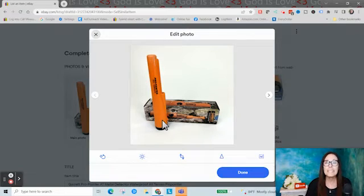But even still, with everything that I do, I still edit my pictures when I upload them into eBay. I just find that it enhances it a bit and helps to make it more appealing to more potential buyers, which essentially will hopefully get you more sales as a result. So when I upload these pictures, I go in here.